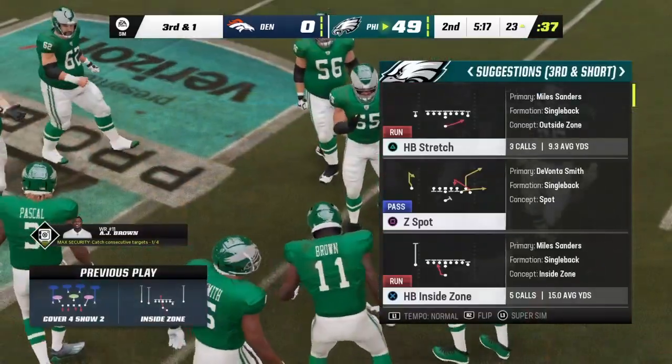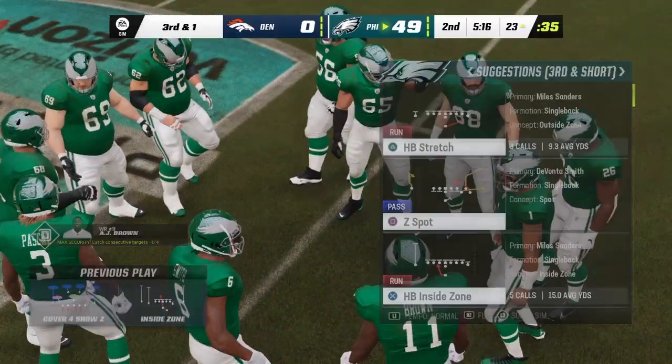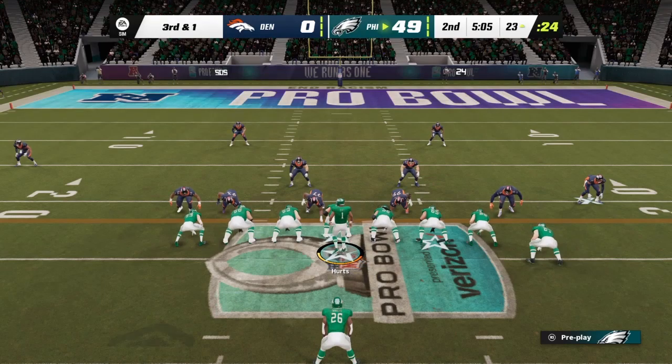Down he goes at the 23, a pickup of 4. Heavy set out there on 3rd and 1.